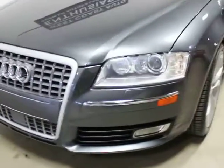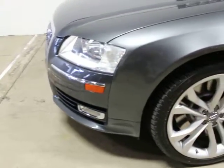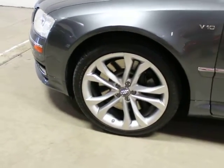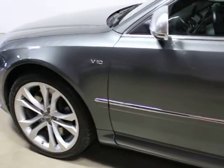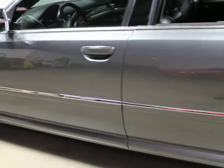We can finance this car through Alaska Federal Credit Union. We can also put an aftermarket warranty on it, which we would highly recommend on this because of the complicated electronics. It's got 4 new tires on it. That was $1,200 worth of tires over at Affordable. It's really, really clean.